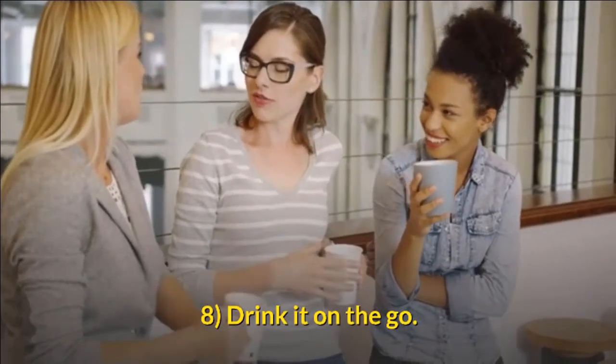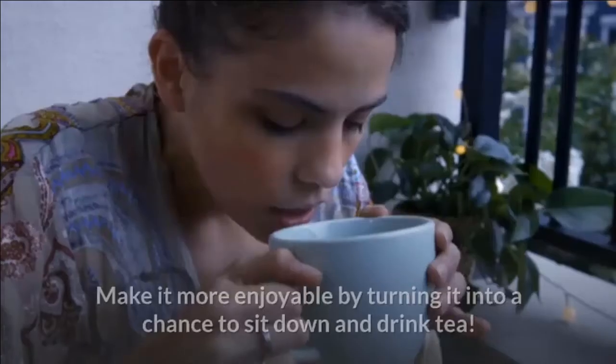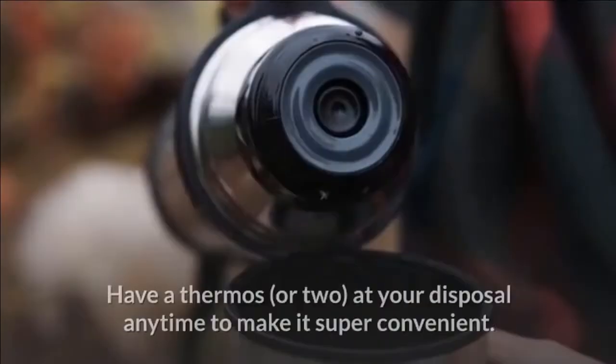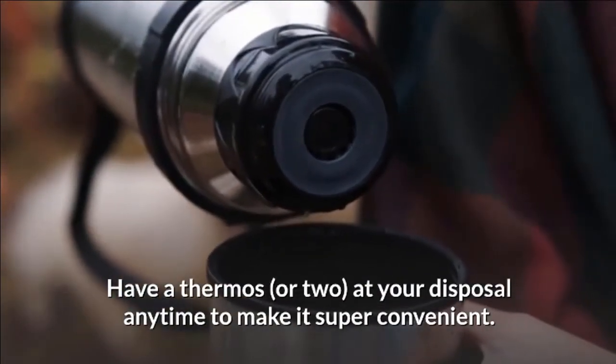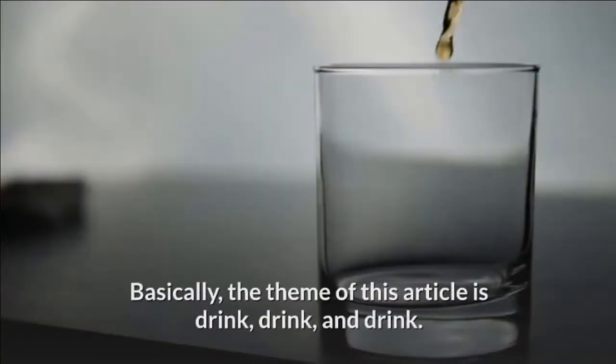8. Drink it on the go. Too much of life these days is spent in some sort of commute. Make it more enjoyable by turning it into a chance to sit down and drink tea. Have a thermos, or two, at your disposal anytime to make it super convenient. Prepare tea well in advance for the time crunch of your day.